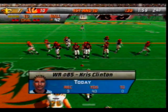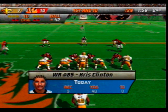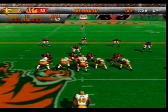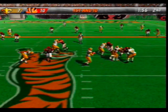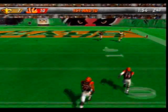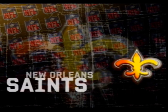Ball on the 42-yard line. Under pressure, lobs one into the end zone. Tipped away. No, it's caught. Touchdown, Saints.